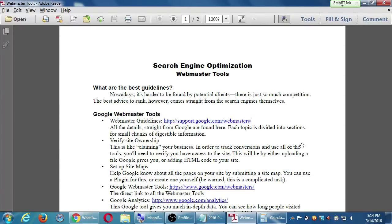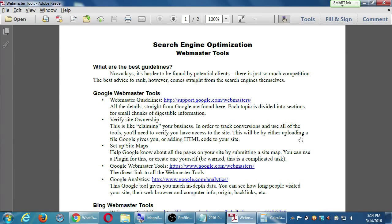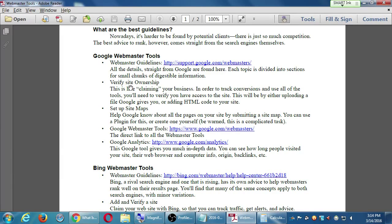Now, if we go back to the first part of this handout, there's a section on webmaster tools. Nowadays, it's harder to be found by potential clients. There's just so much competition. The best advice to rank, however, comes straight from the search engines themselves. So I've got a section here on Google and a section on Bing.